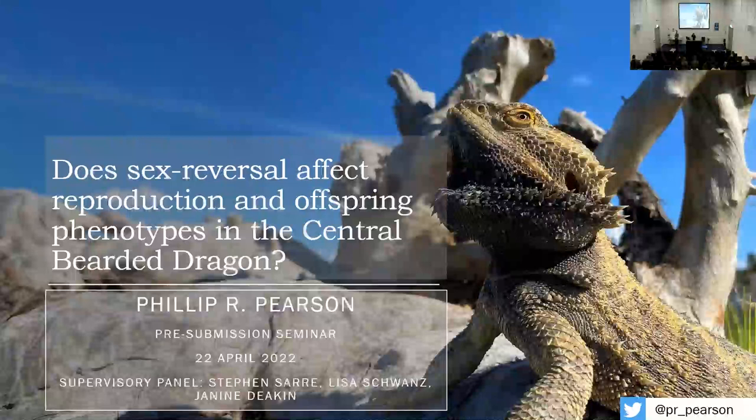They commenced their PhD in 2018, braving fieldwork in the wilds of Western Queensland and Central Australia, while also completing some fine laboratory experiments here on UC campus using our Pogona vitticeps colony. And I think that's the sort of fundamental work that Phil's going to focus on today.